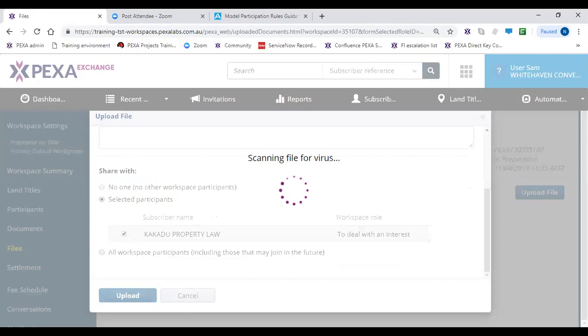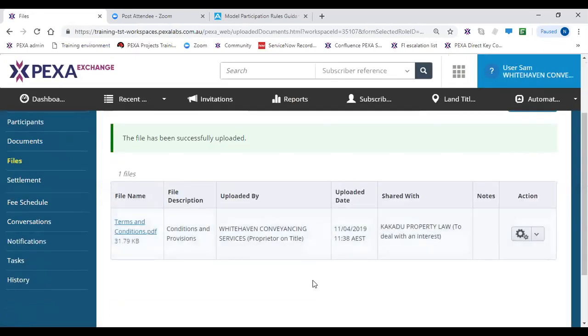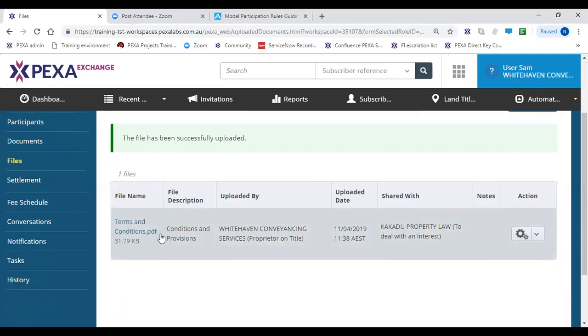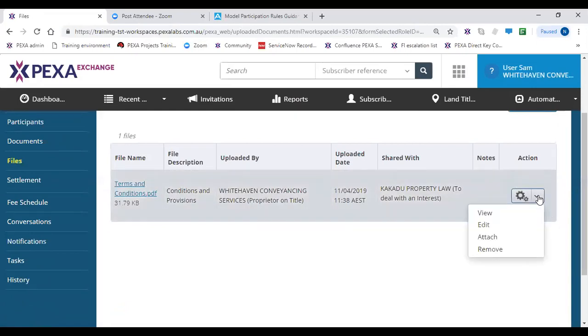Now, once I've uploaded that particular document in my file section, we're going to see it displayed here. So I can see they're there. This is my document name. This is my file description. But what I physically need to do now is attach it to my lease. And the way in which I attach it is to simply select this action cog and select attach.